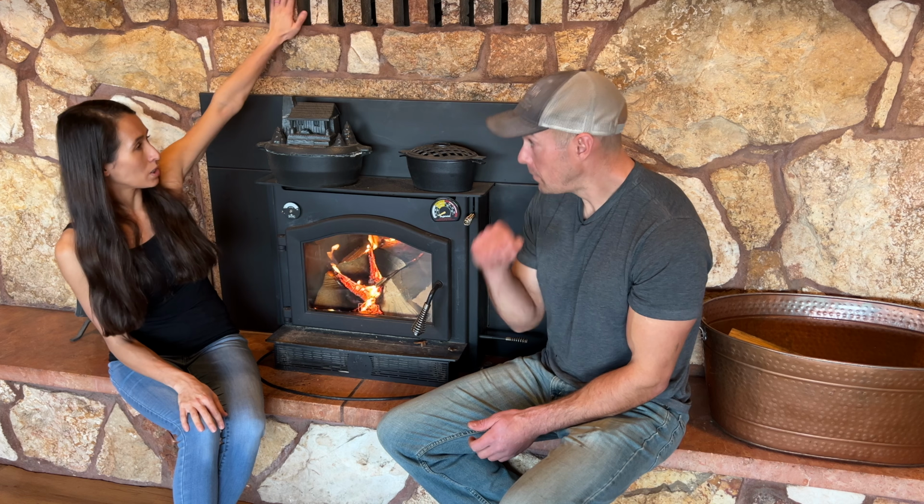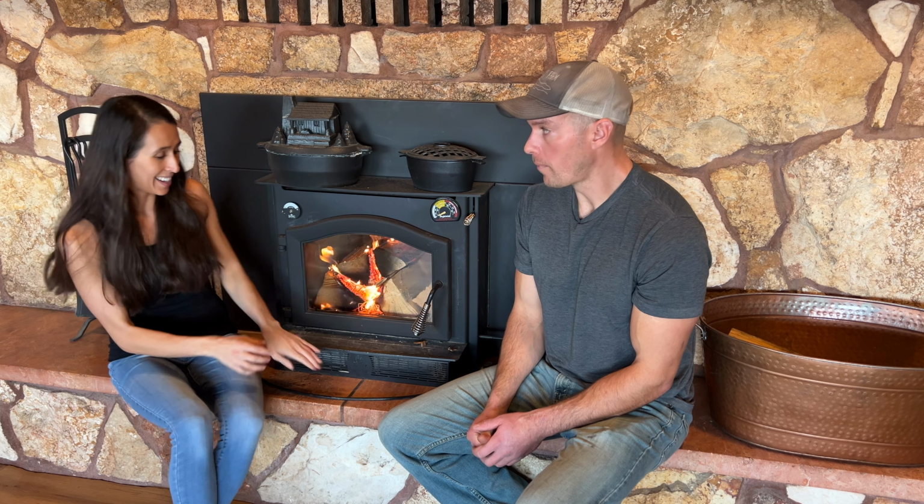Right now we have none of the blowers on. Our fireplace does have this old blower system up here and these side vents right here that suck air up and push air out. So we have a blower with that, and then we have this blower also, and it's pretty loud. So that's our first con, just the noise.